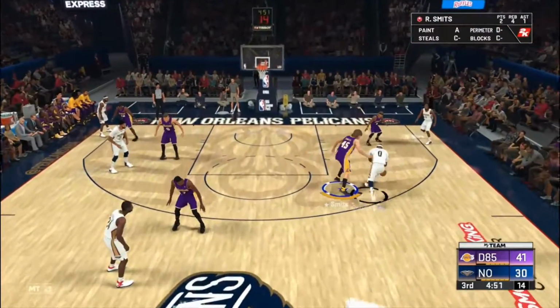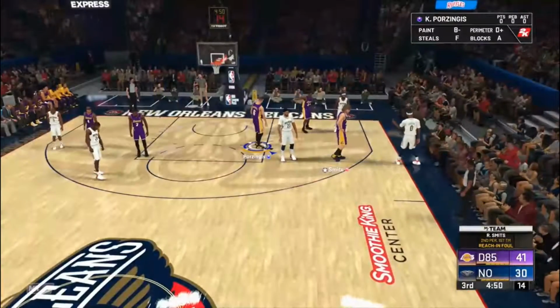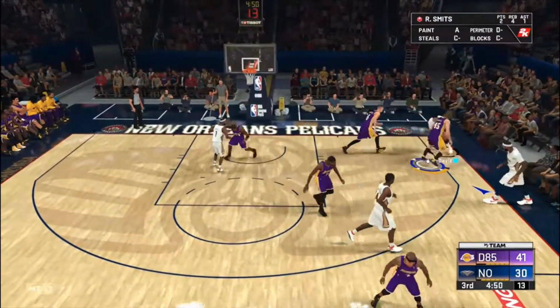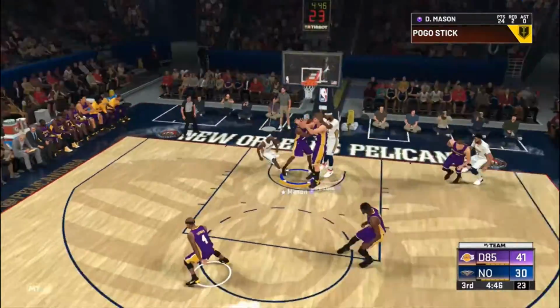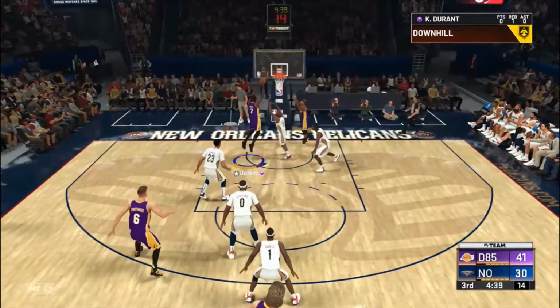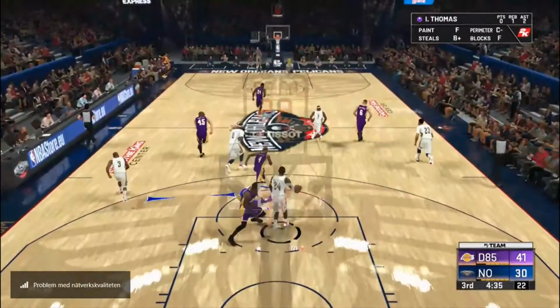Setting the floor now for the Pelicans. They've got Anthony Davis. Davis is out there with Chris Paul. Then there's DeMarcus Cousins, and it's Mashburn in at the 3 slot. To the inside, Cousins. It's rebounded by Las Vegas. Thomas down low, defended by Paul. Tries again. KD's shot is off.